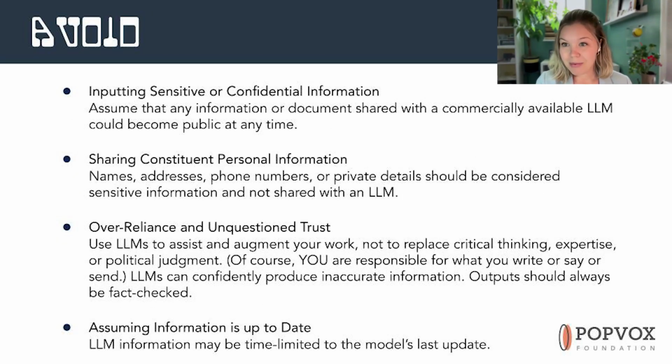So now that we've gone over best practices, there also needs to be a very detailed discussion about what to avoid when using LLMs in order to minimize security risks or threats to personal privacy and information. So you want to avoid inputting sensitive or confidential information. You need to assume that any information or document shared with a commercially available LLM can be public at any time. That includes sharing any constituent or your own personal information. You should never input names, addresses, phone numbers, or private details into an LLM.